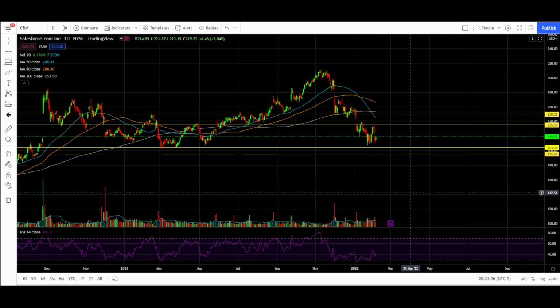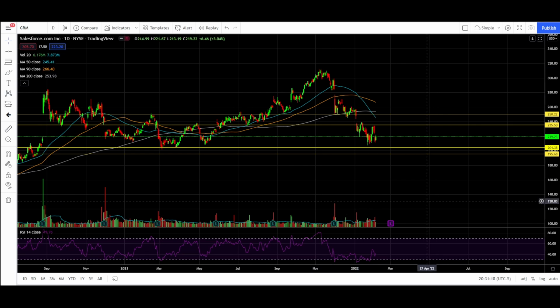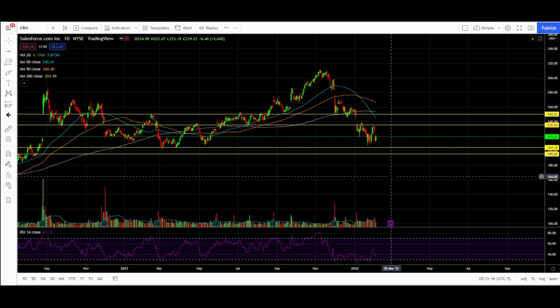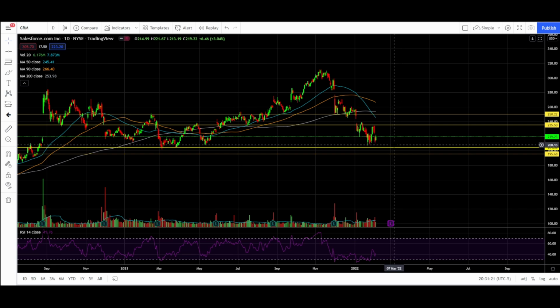So definitely not a bad entry, I would say. Definitely discounted from the November 2021 prices by quite a bit. So yeah, could be a pretty solid entry here. I don't hate it, is basically what it's coming down to. I think it's pretty decent. We had a nice little bounce here off of this 209, 210 area, and it seems to be holding over it, so it seems pretty decent.